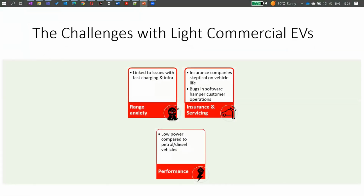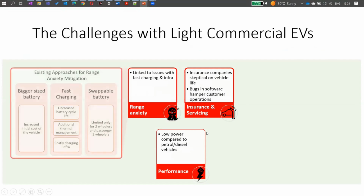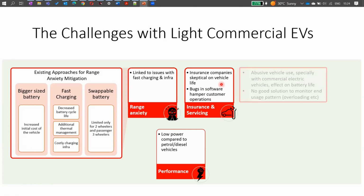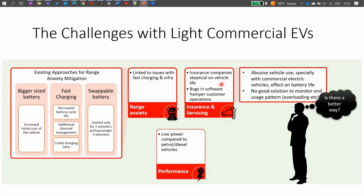Our focus area is the commercial vehicle domain, and as we interacted with various players, right from end users to the EV OEMs, there are three main pain points: range anxiety, finance and insurance, servicing, and performance related issues. For range anxiety, there have been multiple approaches like bigger battery size, fast charging, and swappable battery, but they have their own drawbacks. Similarly, on the financing side, there is always overloading of the vehicle, which results in faster degradation of the battery, and that's why the financing companies are a bit reluctant to finance such vehicles. And last but not the least, the performance perception of electric vehicles.